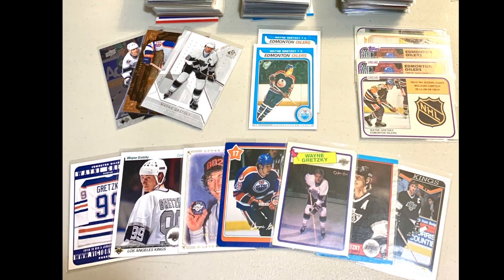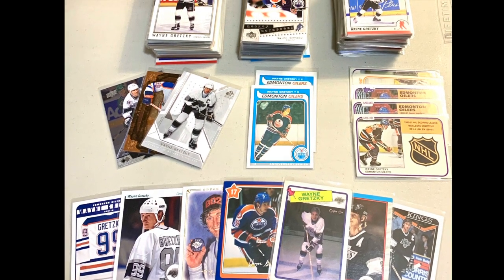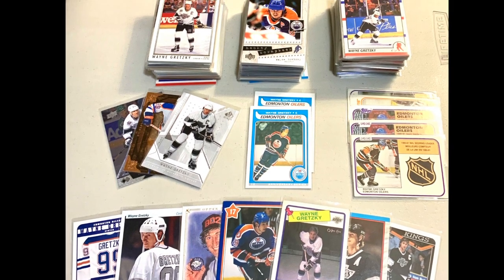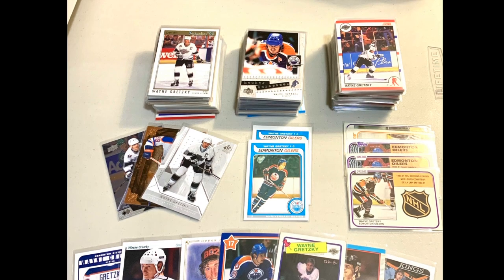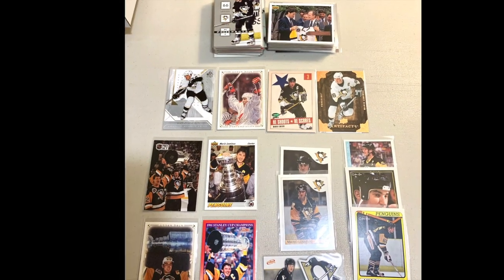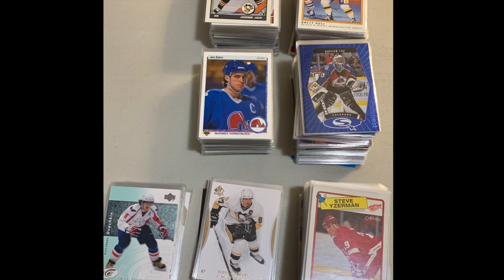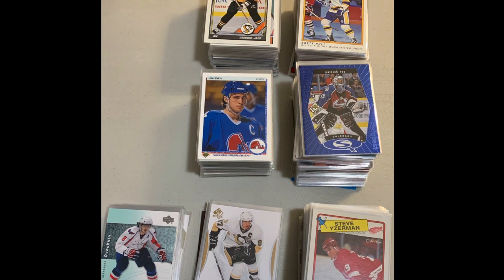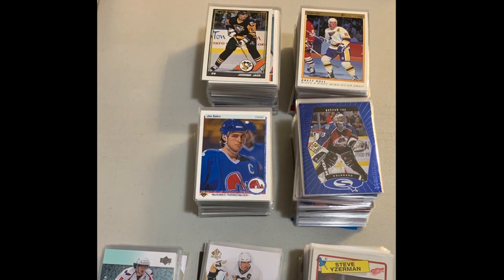Next we have some star player lots. This collection was literally 100,000 cards plus. So once I dug through all the boxes, I was able to put together some nice player lots. There's about 200 Gretzky cards here. And here's a lot of about 100 Mario Lemieux cards. And I was able to do this with lots of other star players and Hall of Famers, such as Steve Yzerman, Brett Hull, Joe Sakic, Patrick Roy, Sidney Crosby, Alex Ovechkin.